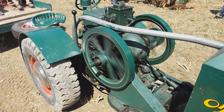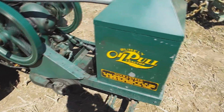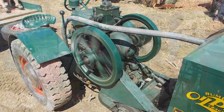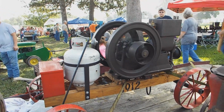Rumley was one of their featured brands this year. I think it was. Yeah, Rumley and Allis-Chalmers. So you can see it's a Rumley. And there were quite a few Rumleys there, more than I got pictures of or video of, definitely. Little engine running on propane. I thought this was really cool.